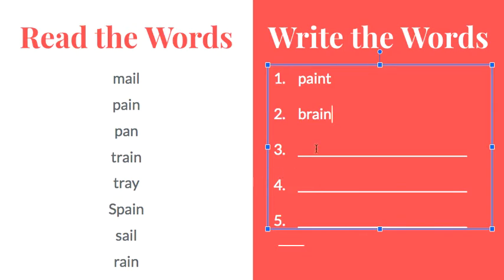Let's check your spelling. Wail only has 3 sounds. W, A, L. It does have the long A sound in the middle of the word, so we're going to use the AI vowel team. Wail is spelled W, A-I, L. Compare wail to the word way.